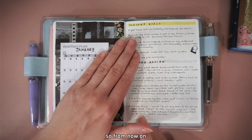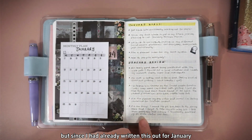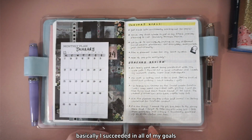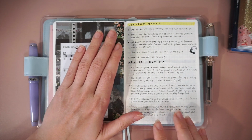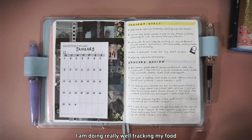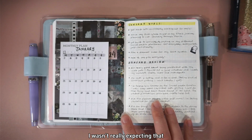So from now on, I'm going to be putting these goals in my daily planner, but since I had already written this out for January, I did go back and do a review. Basically, I succeeded in all of my goals. I got back into working out. I set up a good schedule for myself where I'm off on Mondays and Fridays. I am doing really well tracking my food, and I have lost a few pounds in fat, which is awesome. I wasn't really expecting that.